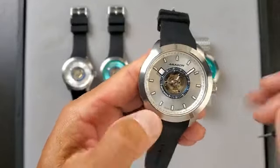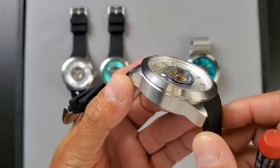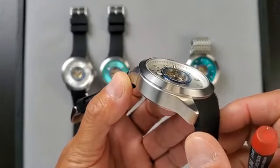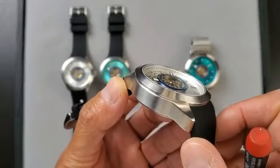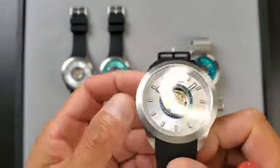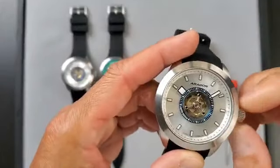So let me see if I can find this angle. There you go. So you can see how we assembled the hour hand and the minute hand. The minute hand is basically on top of the hour hand. And let me stop this for a second, and I want to show you the minute hand.